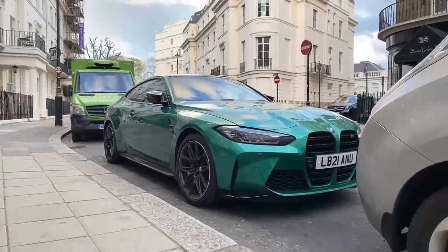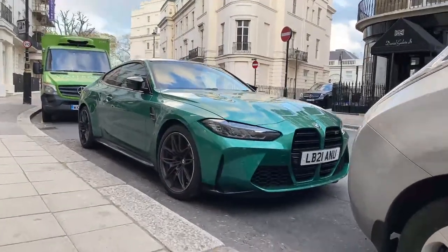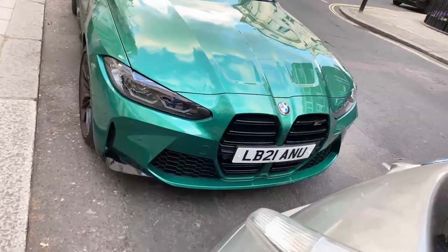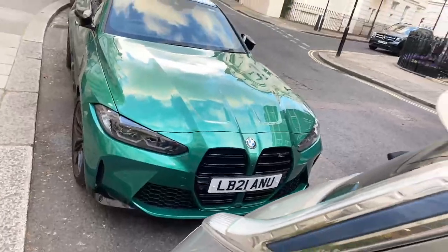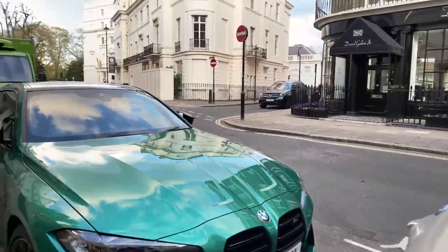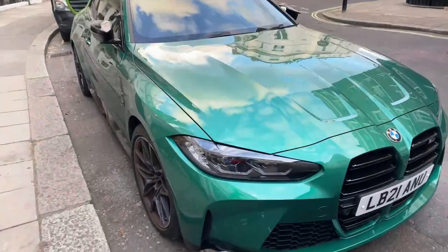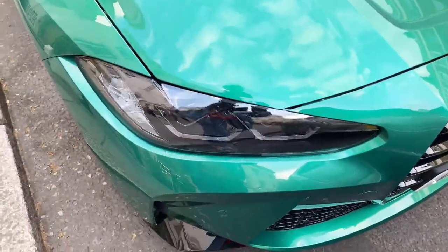What do you guys think of that giant grille? I think that grille just said, damn. But the more I see it, the more I like it. I don't mind it so much anymore. It looks all right. Let me know in the comments below. Once again, I can't really see your comments, so I don't even know how many people are watching. I'll find out afterwards, because this app is rubbish for that kind of thing.